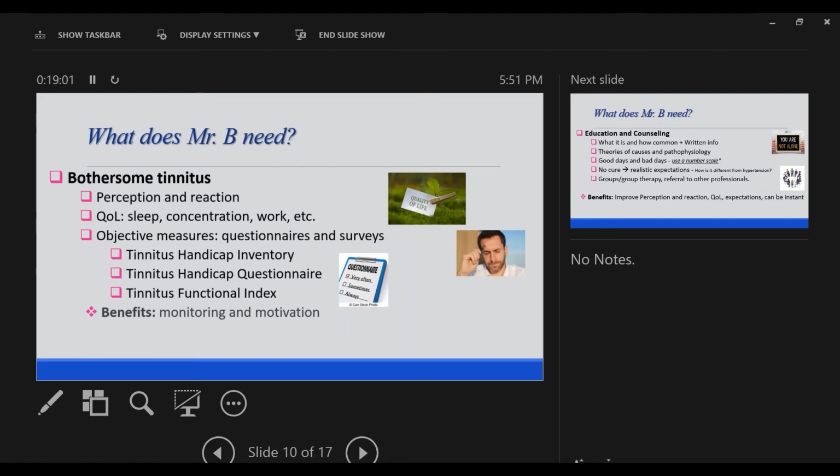So you have to not just ask the broad question, but ask the detailed question, go into detail. And just by asking the patients, it definitely helps in motivation, because they feel like you're understanding them, you're trying to understand their problem.